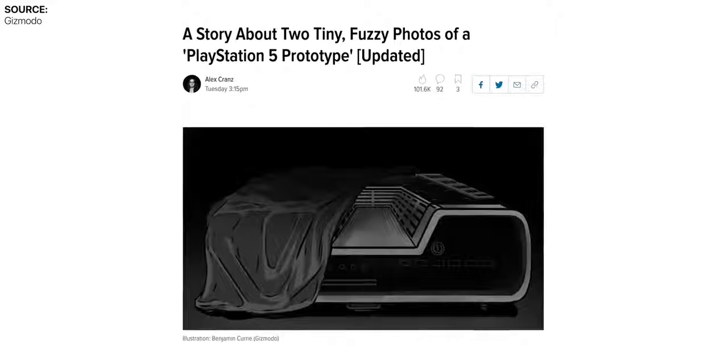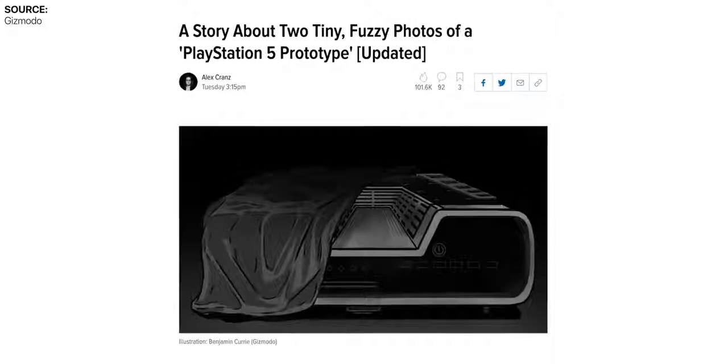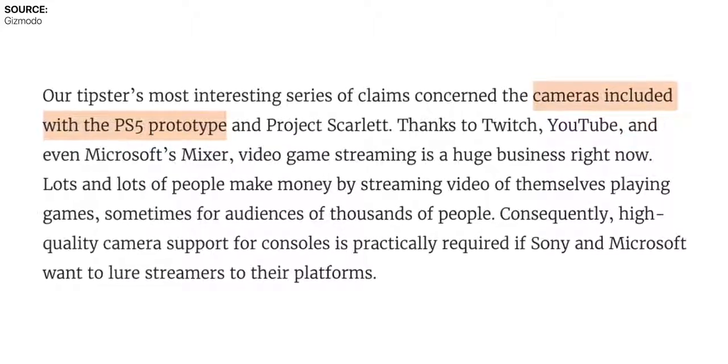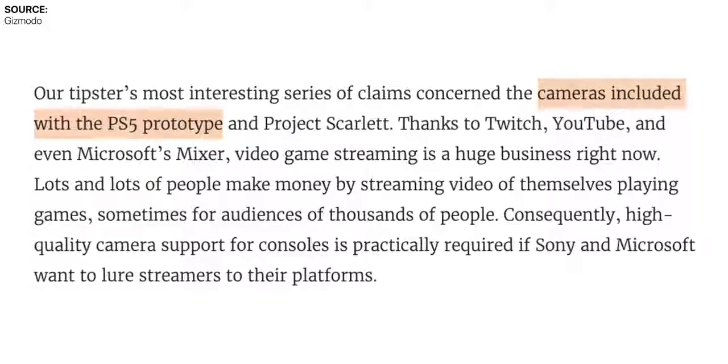But we've actually had a recent report by Gizmodo that claims that a PS5 will actually come with a 4K camera for live streaming built right into the console itself. And apparently the Xbox 2, the next generation Xbox Project Scarlett, will also have something similar. So I think that this is a really good idea overall. The only problem is the angle.